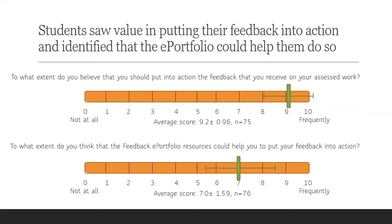So at the start in workshop 1, the students could certainly see value in putting their feedback into action, and they could see that the feedback ePortfolio would be useful for that. So when they rated the extent that they believe they should put their feedback into action, they rated it, as you can see, as 9.2 out of 10. So they could see it was important. And when they rated the extent to which the feedback ePortfolio could help them to do this, they rated that as 7 out of 10. So they did see value in this process.